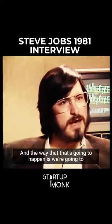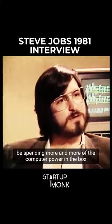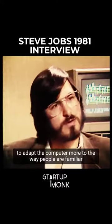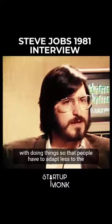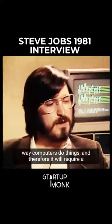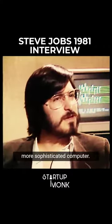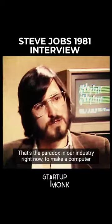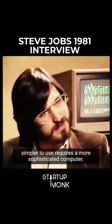And the way that's going to happen is we're going to be spending more and more of the computer power in the box to adapt the computer more to the way people are familiar with doing things, so that people have to adapt less to the way computers do things. And therefore, it will require a more sophisticated computer. That's the paradox in our industry right now. To make a computer simpler to use requires a more sophisticated computer.